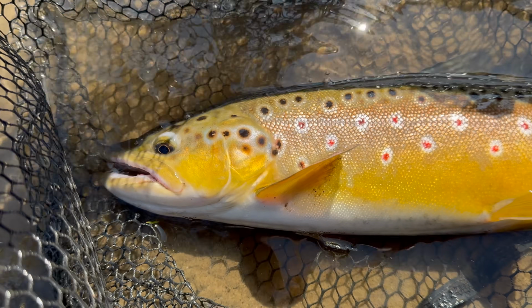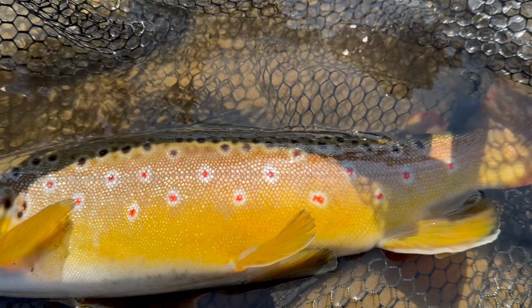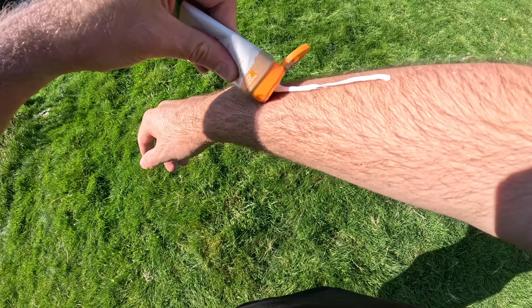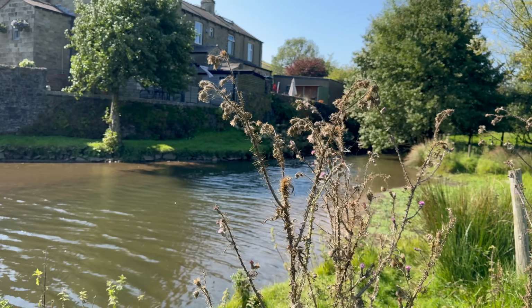Well, was that the beast that we lost last time? I'm not quite sure, but it definitely felt big enough to be. But just judging on the fact that we've caught that fish within the first 5 minutes on this mill pond, I'd bet my bottom dollar that there's going to be an even bigger one in there somewhere, and I'm going to go and try catch it. Before we do that though, just going to go slap a bit of sun cream on, because it is a blisteringly hot day today.